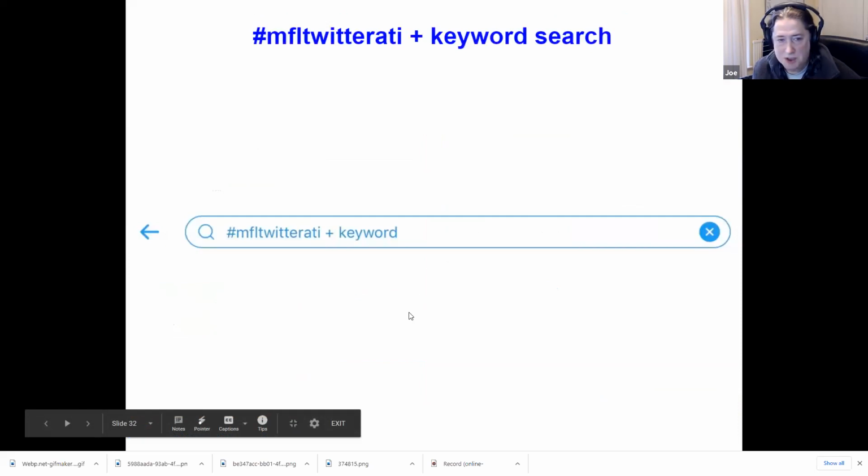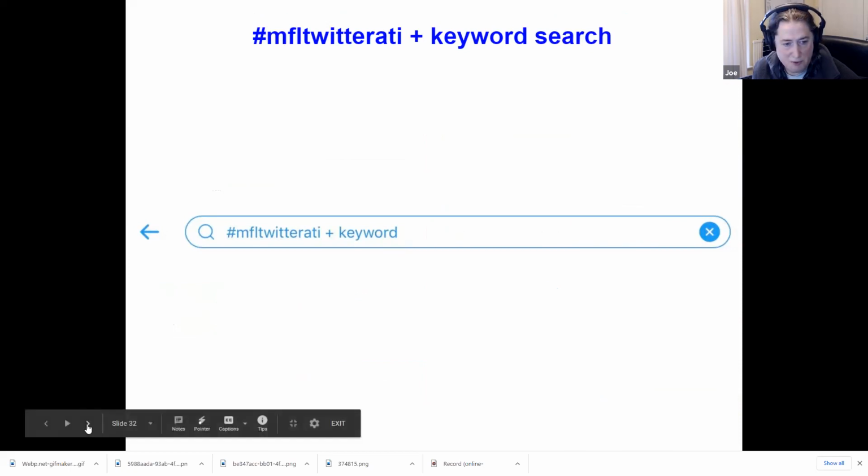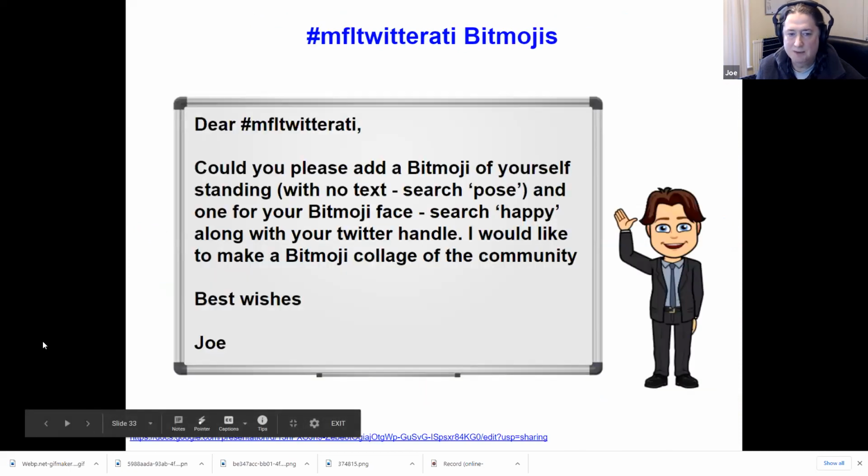Another big tip I would suggest is doing a search for MFL Twitter Arty plus a keyword. So you could put in, for example, Bitmoji or virtual adventure. And if you include MFL Twitter Arty, then you'll find lots of really cool hits over, say, a 10-minute search while you're having a cup of coffee. You'll find some gems every single time you do that.